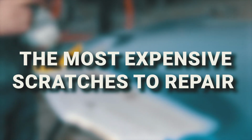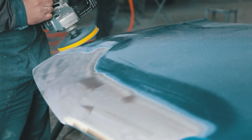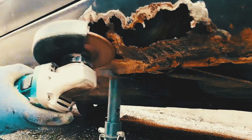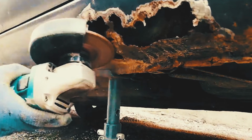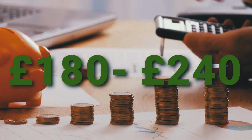Deep paint scratches and scuffs. Once you see metal or plastic, it's no longer just a scratch, it's deep. While these are the most expensive scratches to repair, they are also the most important to repair. Once the metal is exposed, it could rapidly corrode or rust. Typical repairs cost between £180 and £240, with times of 3 to 5 hours.